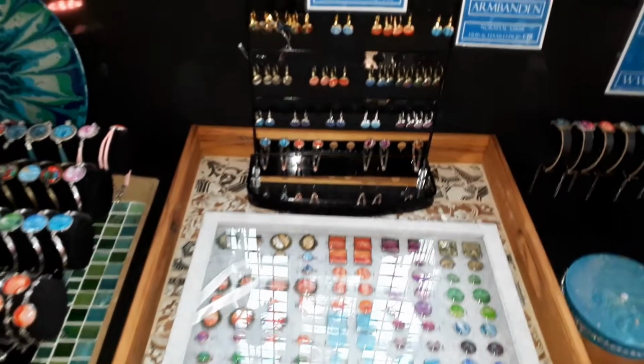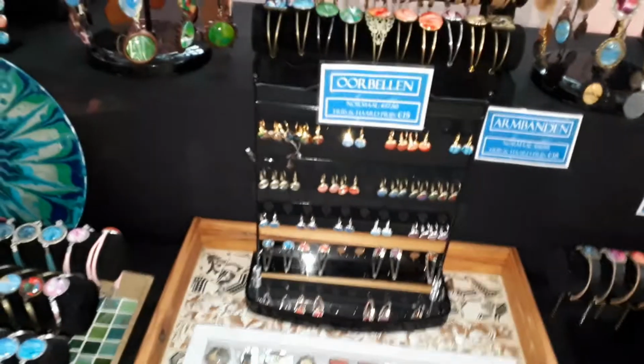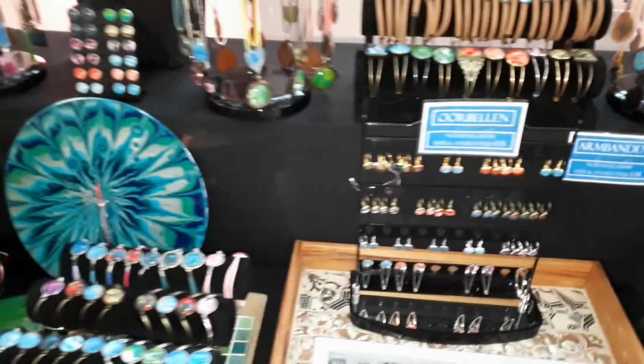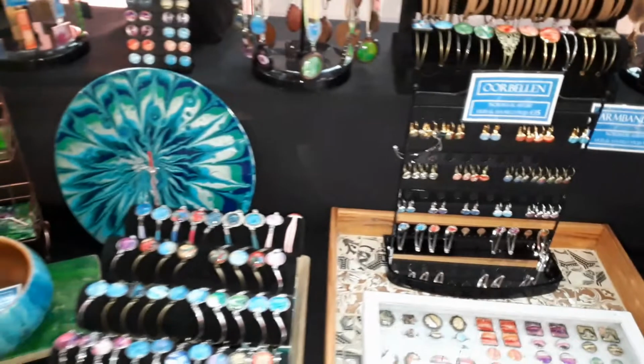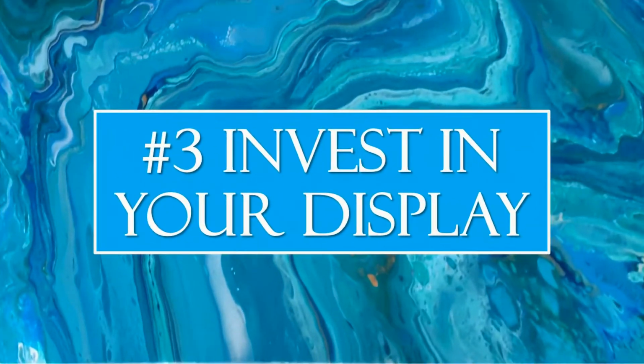I actually keep my products right on those display units, pack them up, and put them away until the next market. I also take pictures of those same displays because if someone online says, I saw this piece I wanted, I know exactly in which box it is. So invest in your displays.